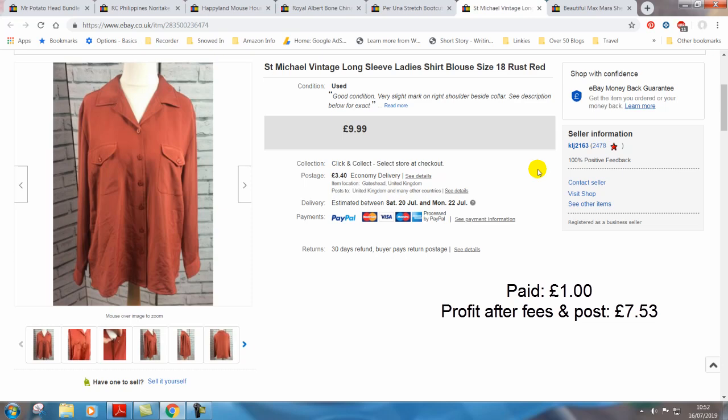But I was doing a stock check about 2 or 3 months ago, and I was going through all my clothing just to check that they were actually on eBay, and I discovered that this one wasn't. Sometimes, for some reason, when you add things to eBay and you relist them, they seem to drop off and disappear off the listings. So this one had disappeared and it wasn't actually listed. I don't know how long it had been unlisted for, but maybe that's why it wasn't selling. So I've rephotographed it and relisted it again, and it sold. It probably took another 8 weeks to sell it, but it did sell for $9.99.